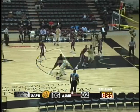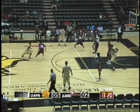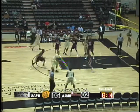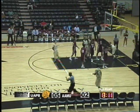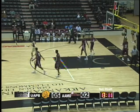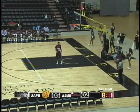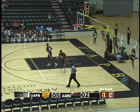Chauncey Parker, 6'8", 225 junior from West Memphis. It's his first action. Whiting out high, 13 to shoot. Top of the key, Robinson. Penetration kick out to Mosley. Mosley, nice little cutting move, but going to get a calling for a travel. Boy, but that was still a very silky, smooth move by Marcel Mosley. He can just create his own shot, knife his way in the lane with the best of them.